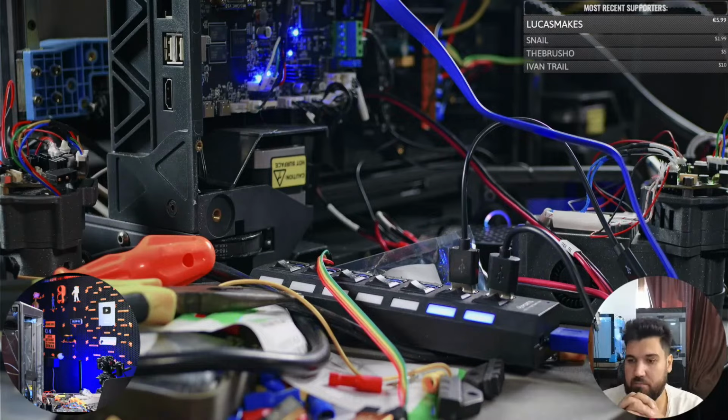I printed these magnet organizers and they're not good. Just not good. No bueno, huh? No bueno at all, man.